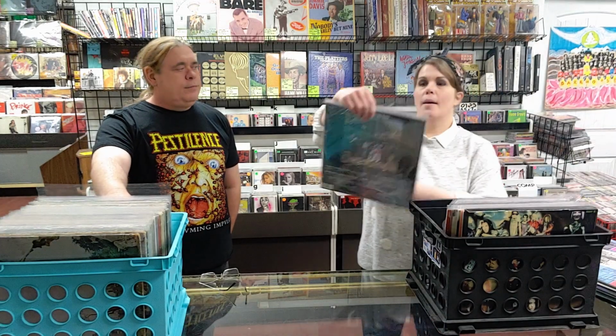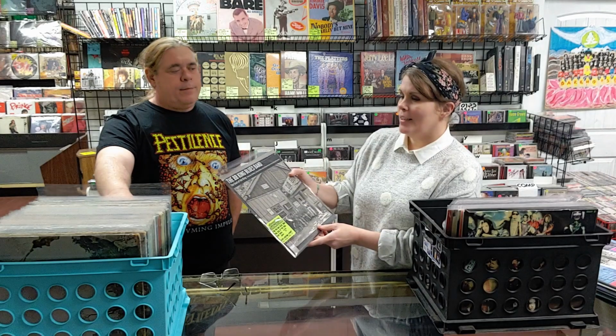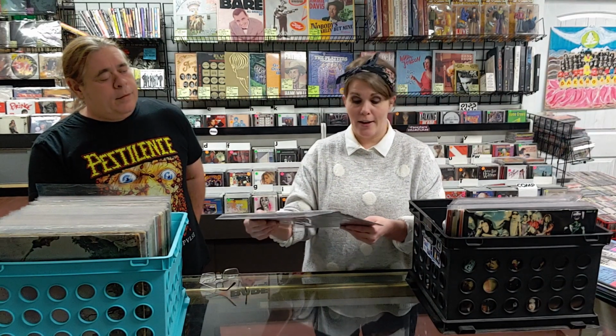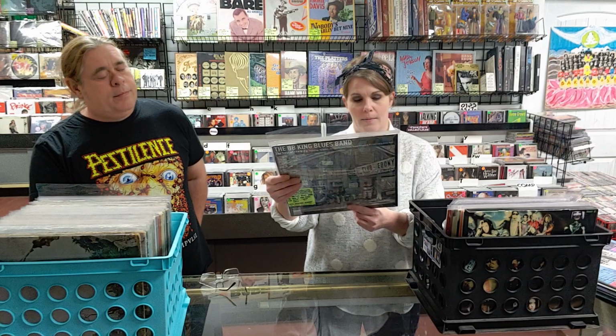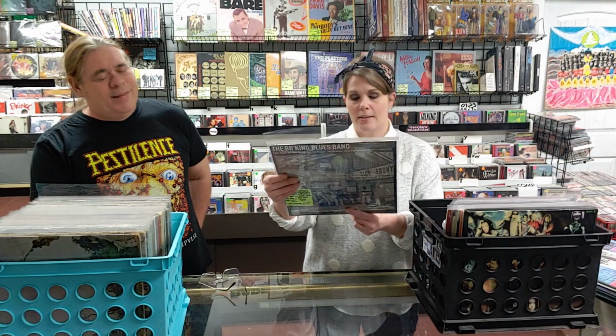This one is the B.B. King Blues Band, and it's called The Soul of the King. It's featuring Taj Mahal, Joe Louis Walker, Kenny Wayne Shepherd, Michael Lee, and Kenny Neal. It's a 2019 German import on 180 gram audiophile pressing. They're doing covers of a lot of B.B. King songs, all B.B. King songs.